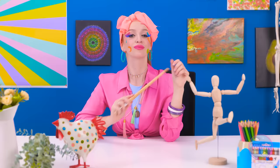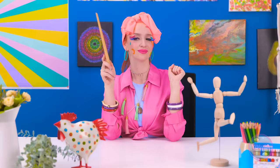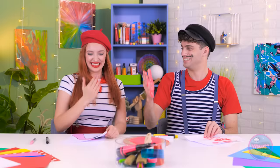Alright, class. Let's see your finished projects for flamingo. Here's my picture of a flamingo. Here's mine too, ma'am. Just like you asked. I see we have a full body drawing and a head profile. You've both done an excellent job! Oh, right. You had paint all over your hand. Oh, yes. Yeah, sorry about that.